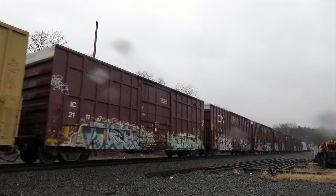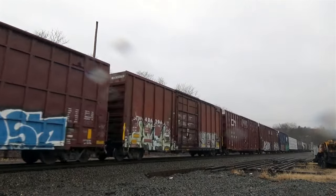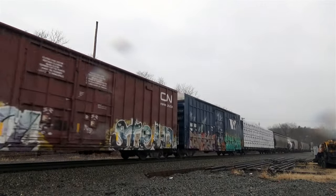I said in the last paragraph that once again the CMQ was second out. That's because this wasn't my first catch of it. That came last year in 2023.